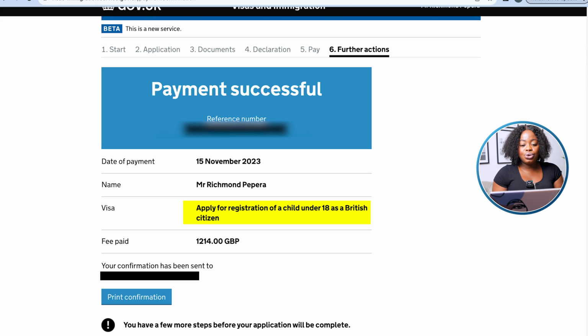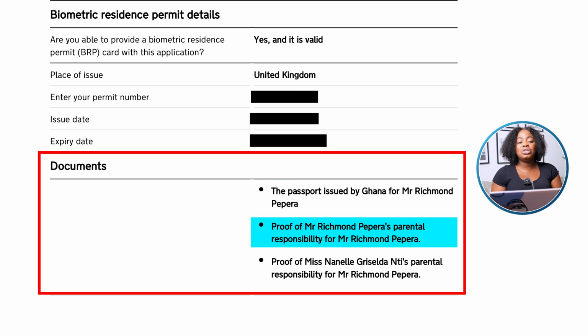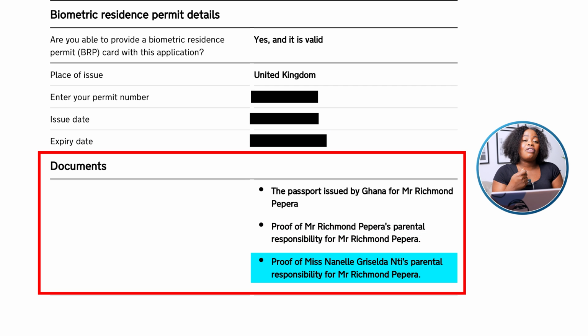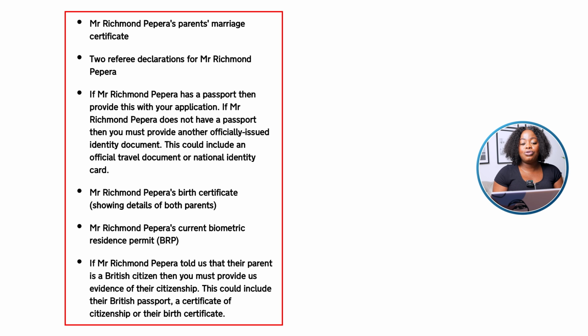Now if we go to the checklist that they gave us, document checklist: 1, passports, the Ghana passport for my son, proof of Mr. Richmond Pepper's parental responsibility. So for the proof, what we did was the letter of parental responsibility and his birth certificate, because his birth certificate has both of our names on as his parents. And then my BRP, then a letter of consent from Mr. Richmond Pepper's parents.